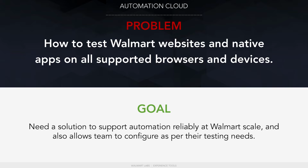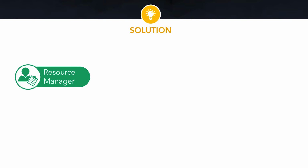So our goal was to come up with a reliable solution, because reliability is the core of everything we do. Unless it's reliable, nobody will trust that data, nobody will look at that automation again. To solve that at scale, we built a solution called Resource Manager. Before I get into that, just to give you context, think about these hundreds of teams using all these automation clouds at the same time. And you have to balance all those resources to make sure it's going to have an expected behavior.